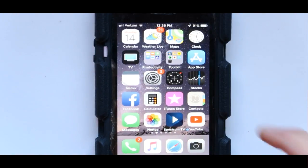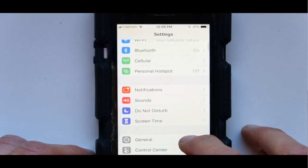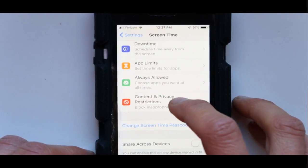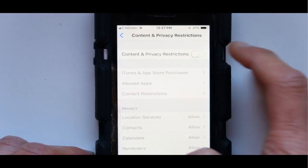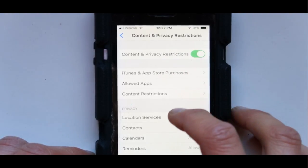The next feature that you want to enable is actually available in the settings. Go to the settings, move where it says screen time. Over here you're moving where it says content privacy and restrictions. Put in your password if you do have one. You want to enable the content restrictions, so you have the green one on.